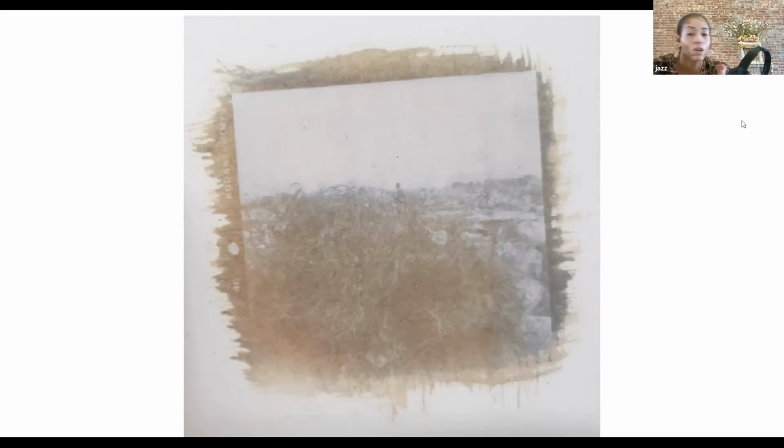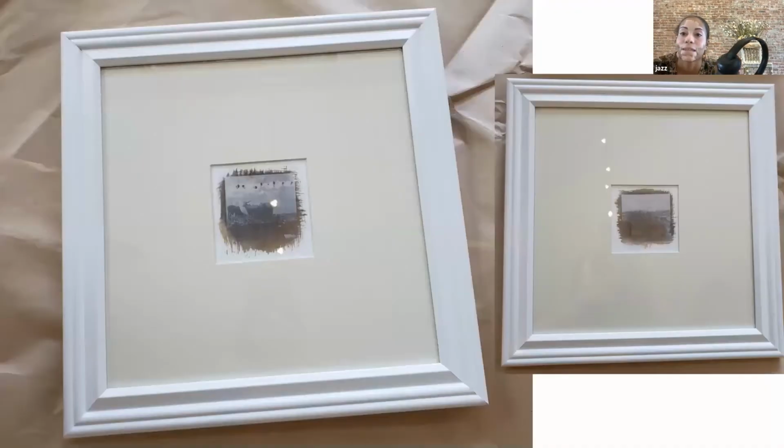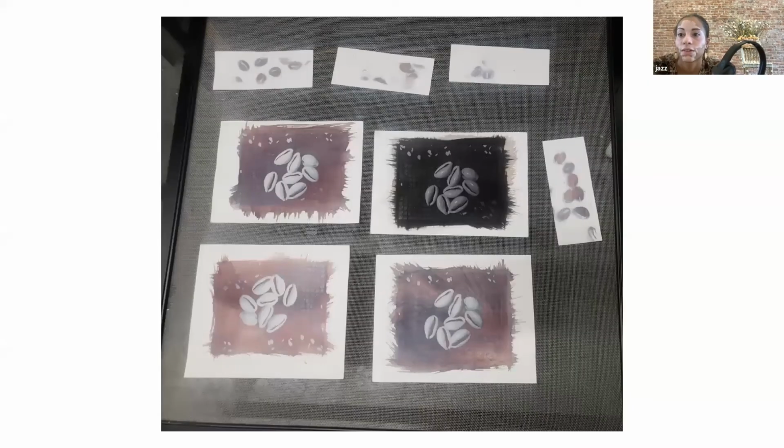Can we go on to the next one, please? Okay. Those are the images framed that went to the Boulder Museum, or it was a library for the NEST, and the opening reception was about a year ago. We can go on to the next slide. These are some of the images that we worked together on.